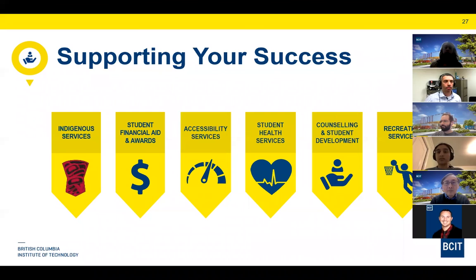Here at BCIT, we are committed to supporting students in a holistic sense. So there are several areas of support, from Indigenous services to student financial aid and awards, accessibility services, student health, counseling and student development, as well as recreation services.